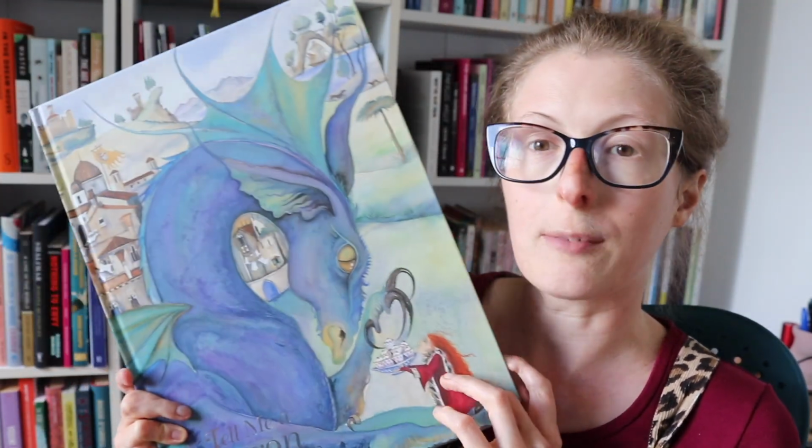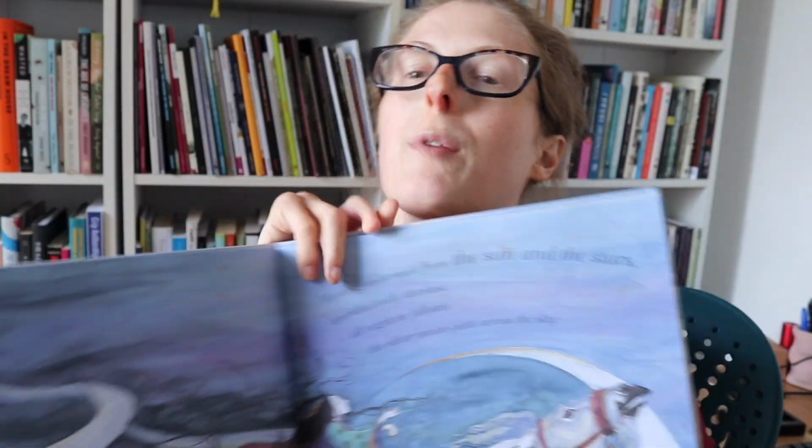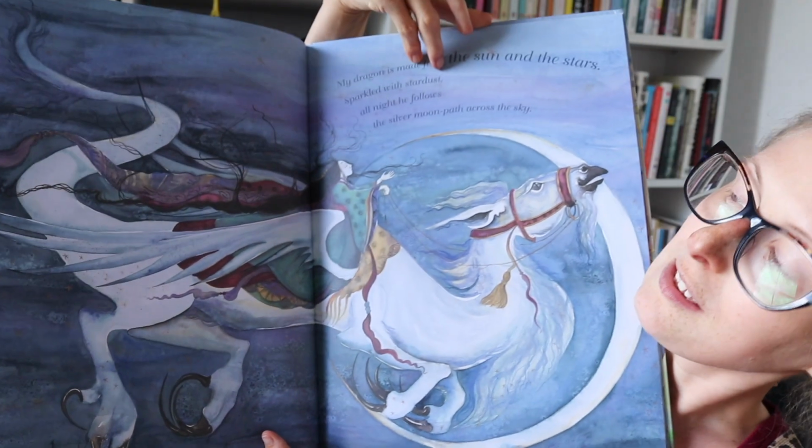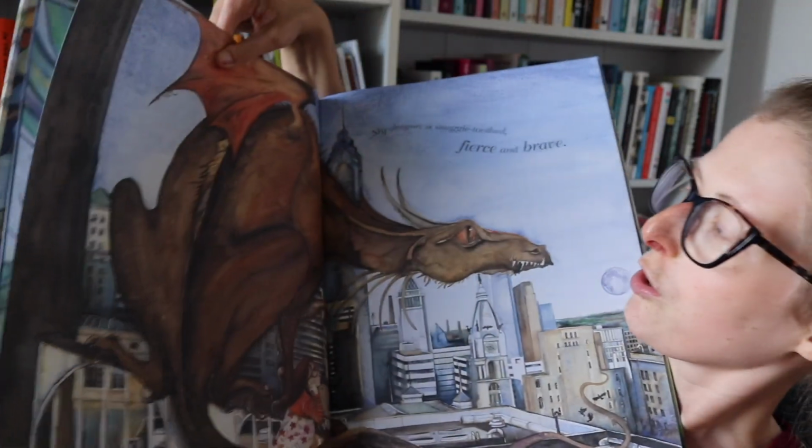It is called Tell Me a Dragon, and it's just, oh gosh, it's so big, it's going to be so hard to show you. It's a series of spreads showing different dragons and their companions, introducing them to you.